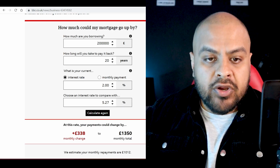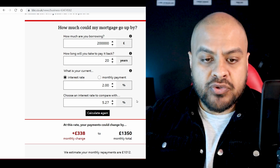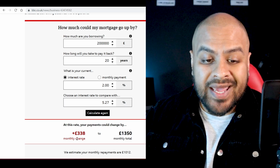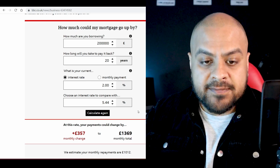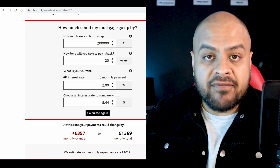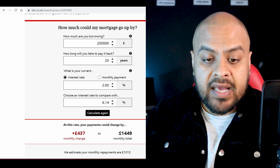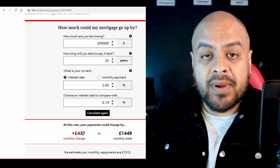Next, we come to a remortgage of £200,000 left with a 20-year term, initial rate of 2%. The lowest rate with a 60% loan to value comes to 5.27%. So monthly total of £1,350 or an increase of £338 per month. The 85% loan to value HSBC is 5.44%. Monthly total £1,369 with a monthly increase of £357 per month. With Lloyds Bank at an 85% loan to value, so a rate of 6.14%, monthly total £1,449 or a monthly change of £437 per month.